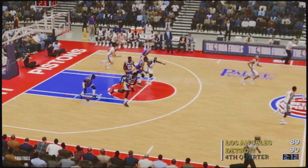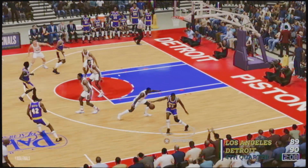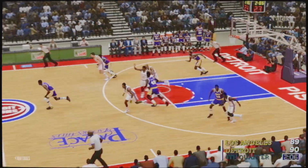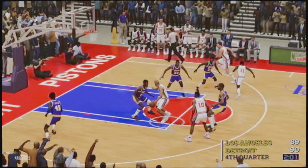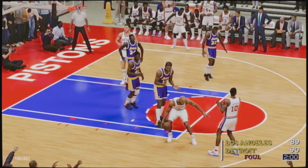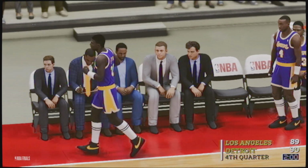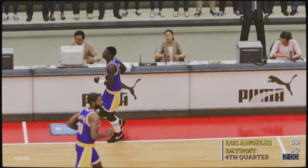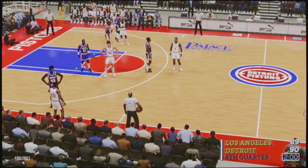Excellent D there from Pierce. You expect to get 2 points there. A little unlucky for them. Harper with the steal. They'll need to make some major adjustments to compensate for him fouling out with the game on the line. Cooper, he's checked in for the Lakers. Third team foul. Now into the lineup for the Lakers, Michael Cooper.